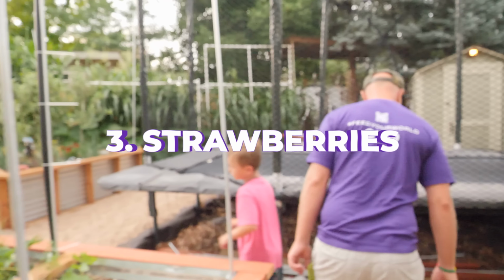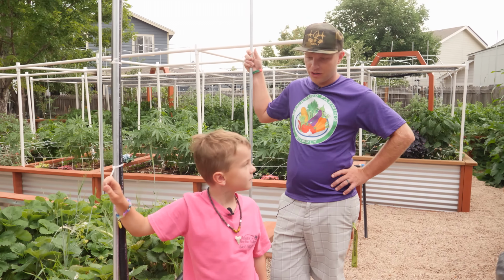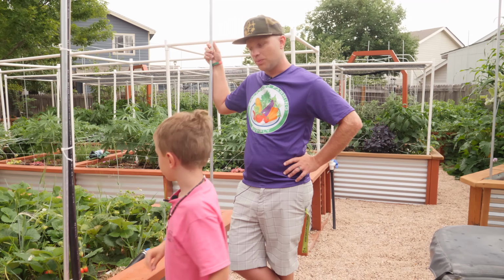Strawberry, strawberry. Dad, I found a ripe one. Normally, I completely fail at growing strawberries, dude. And I feel that these strawberry growing pro tips are super essential.